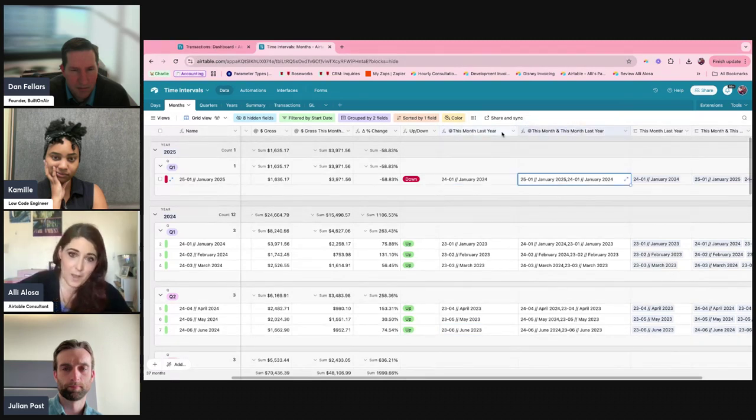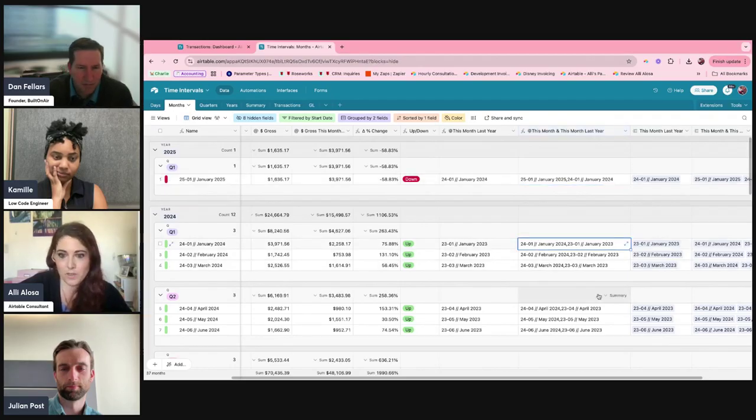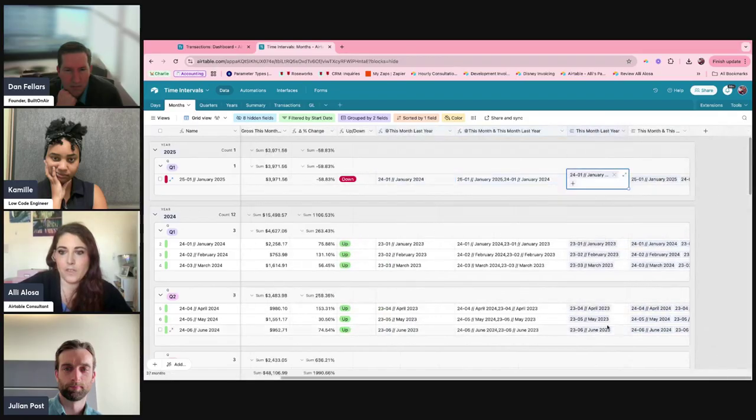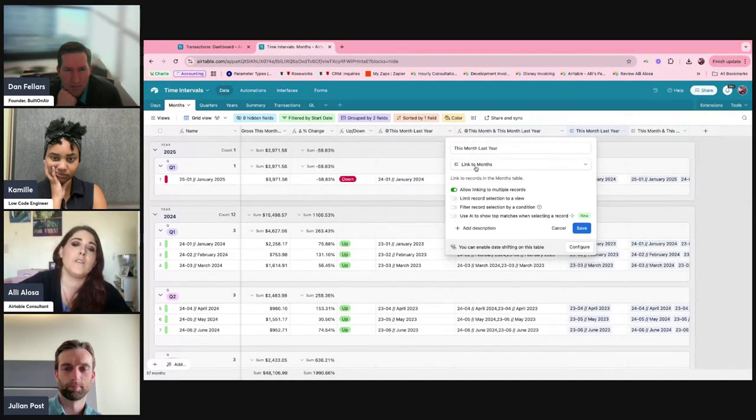And I could stop there, but I took it a step further to make some really cool charts. I'm also calculating a field that has this month's name as well as this month last year's name. So each one of these is going to be January of this year, January of the year before, then the year before that, so on and so forth, all the way down. Then I've just copied the values of these two columns and pasted them over these linked record fields, which are self-linking. So these link right back to the table that I'm on.